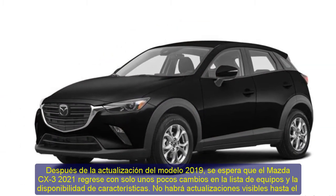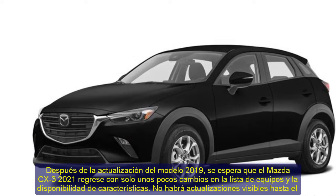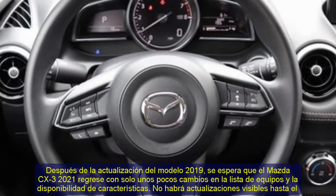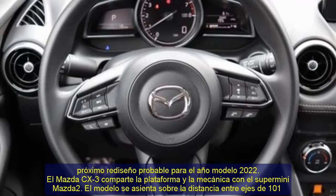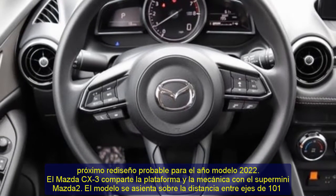The cargo capacity is just 12.4 cubic feet behind the rear seats, while with the rear seats folded the cargo amount swells to 44.5 cubic feet. The Mazda CX-3 also comes with an intuitive and flexible infotainment system with Apple CarPlay and Android Auto support.